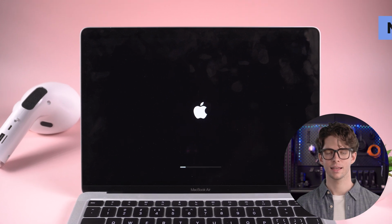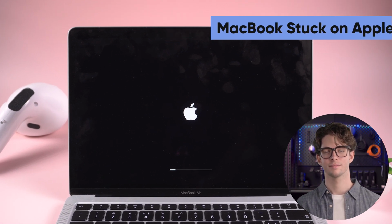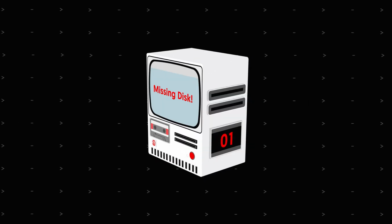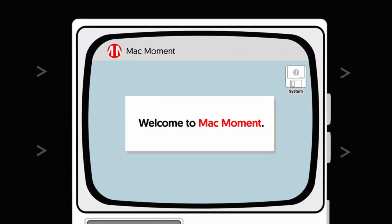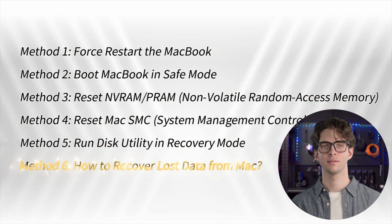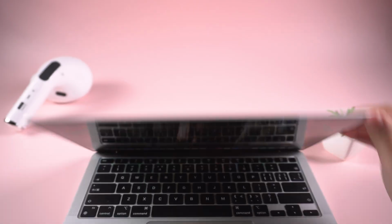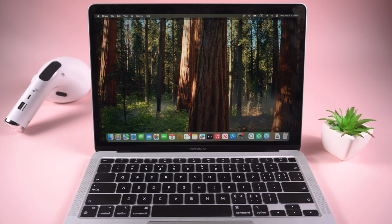If your Mac is stuck on the Apple logo or the loading screen, there are multiple different things you can try. Today, we will go through 6 ways to fix the problem that many MacBook users face where their MacBook is stuck on the Apple logo screen. Let's dive in and get your MacBook back up and running.